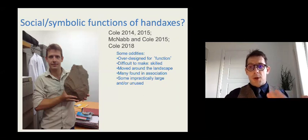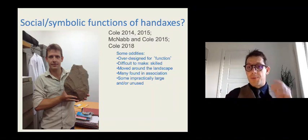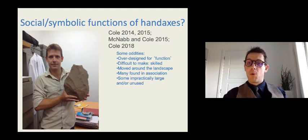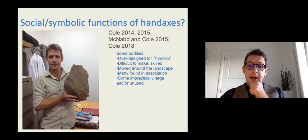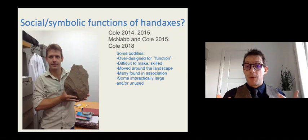And certainly other examples from Isimila are highly formed and hugely symmetrical. I spent a large part of my hand axe analysis suggesting that symmetry is not a predominant form in hand axes, but it is a significant minority. But actually, the ones from Isimila are some of the most beautiful symmetrical hand axes I've ever seen. So they're highly designed, and we don't know what that is, but their size and their seemingly non-functional ability suggests that there might be a social reason here.